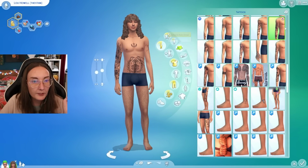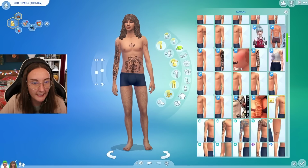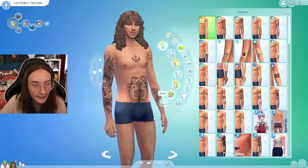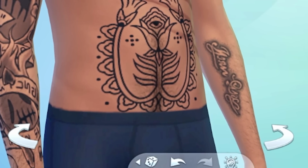Oh my word, I almost forgot. We got tattoos in this kit, which is, I'm fairly sure, one of the first times we have gotten it. We have this tattoo on the inner arm here.